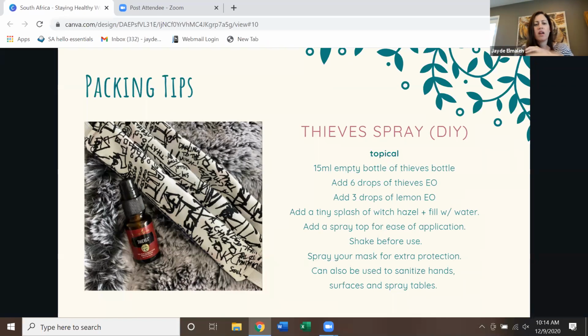And I know that there's a lot of other companies and places where you can just buy that spray top for these bottles. So you would take an empty bottle of Thieves, you add 6 drops of Thieves essential oil, and then I add 3 drops of lemon essential oil, add a tiny bit of witch hazel, because anytime we're making a spray, we need witch hazel in there to act as an astringent, so that oil and water, they don't really mix. So this is going to help it to mix.